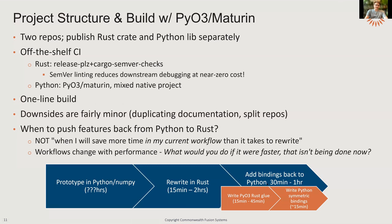As far as the project structure, we publish both a Rust crate, which has everything that we have taken the time to rewrite in Rust so far, and also a Python package, which has everything that's in the Rust crate via bindings, and also some additional calculations that are either less performance sensitive or are at a prototype stage and haven't been optimized for performance yet. And they're split into 2 repos for no other reason than that it lets us use off-the-shelf CI workflows. So the Rust part is published using the release-please and cargo-semver-checks workflow, which gives us some automated procedural semver linting, which really helps keep the surprise breakage in downstream uses low. So that's been a really great guarantee to be able to provide, that the version actually means something.